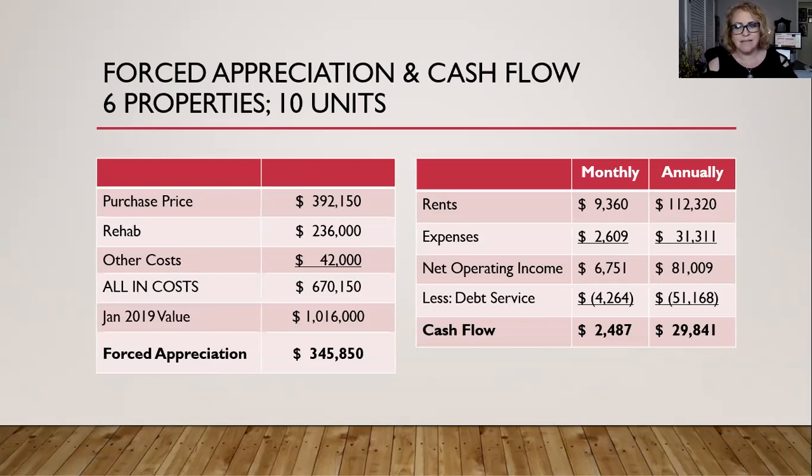All right. Now, our actual rents, like I said, are quite a bit higher than this, but at the time, this is what we were projecting. The rents were $9,360. We had expenses of $2,600. So our net operating income was $6,750, right? Minus our debt service, we had about $2,500 a month of cash flow coming in, which projected out to be another about $30,000 annually.